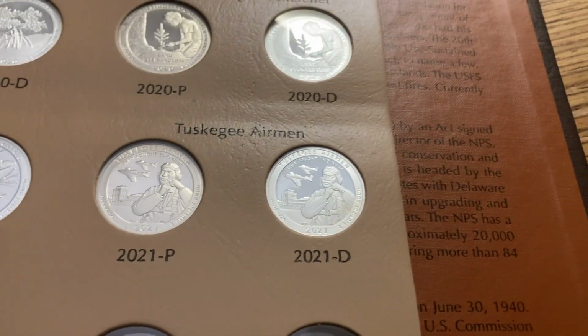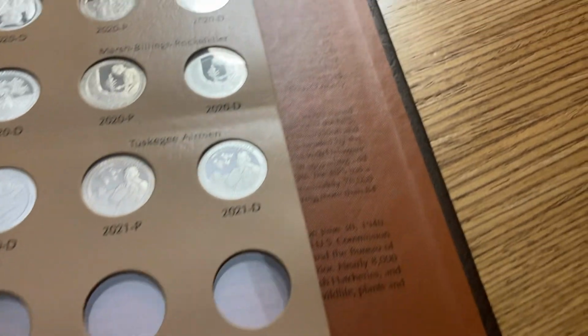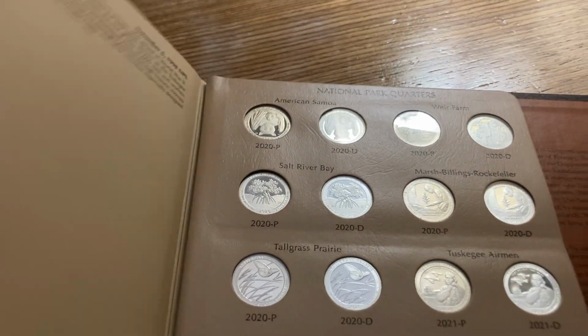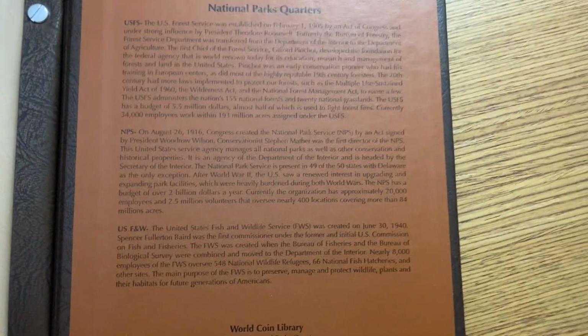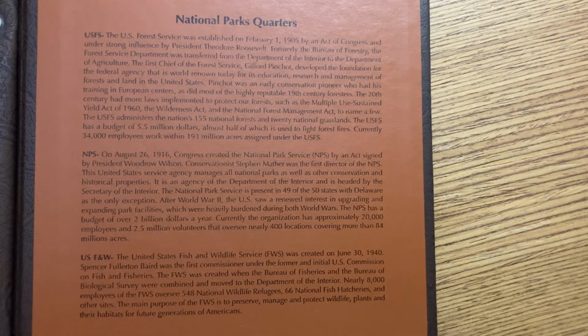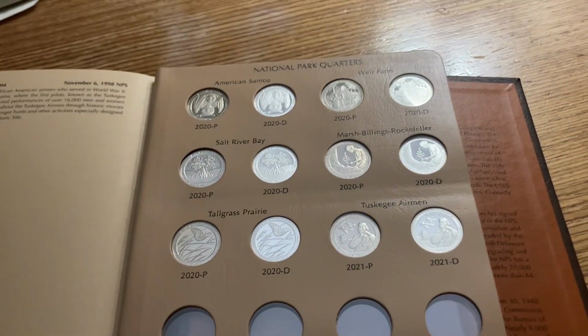And then the American Women Quarter started in 2022. And yes, I collect those as well. And I made my own custom album for those, but those are for a different video. And when that series finishes, then I will bring that to you. Then let's see, this is a little bit more information here on the back cover of this sweet Dansco. So that's it. That's this album.